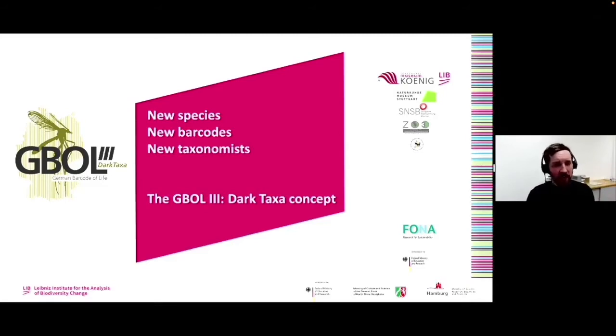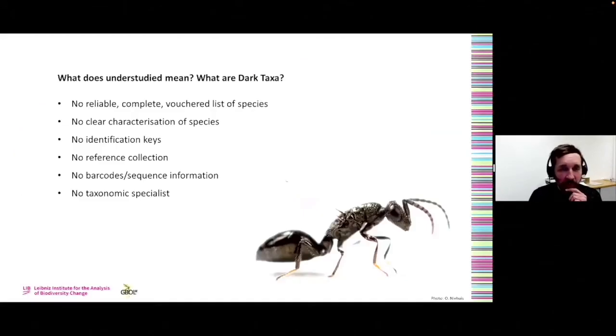So we're now going to talk a bit more in detail about GBOL III Dark Taxa. We're using this term dark taxa, and I think everybody kind of has an idea, and I've used it before in this talk, what this is. It's something unknown, but I really like to define it in a bit more explicit way. It means that we have no reliable, complete or vouchered lists of species and no clear characterization of species. So we don't know what these species are.